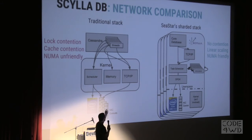And those threads may receive data that was processed by the kernel TCP/IP stack on core number 10, and the thread may run on core number 20. And boom, you get cache contention and cache line bouncing, and a lot of issues that you as a Java programmer may never know about, but these things make the code run twice as slow and sometimes even much slower. We, on the other hand, have the shard per core notion.